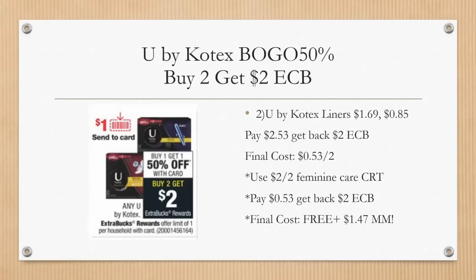The next deal is on You by Kotex. They're on sale, buy one, get one half off. There is a $1 sent to card coupon that is going to be on the larger products. I just did a scenario on the cheapest items that you could grab. Of course, if you don't use liners or you don't want to grab the liners, you could always grab the tampons or the pads. They're a little more expensive, but again, we are getting those sent to card coupons. If you have the feminine care CRT, it would definitely be a great value.